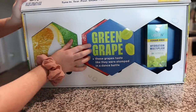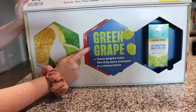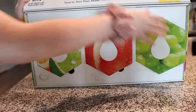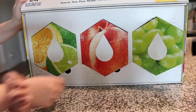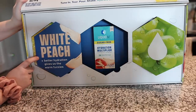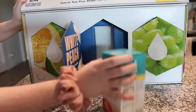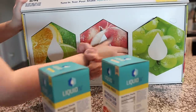And then this is the last one. It is green grape, which is interesting. I'm gonna try it. I don't typically like grape flavors. I don't know why, I just don't. My favorite's always peach, and this one sounds good. So I may try this, but let me go ahead and get all of these out of here.